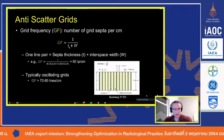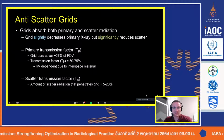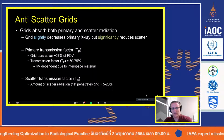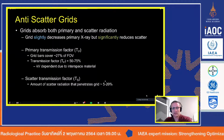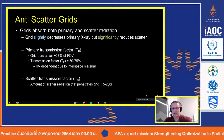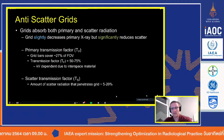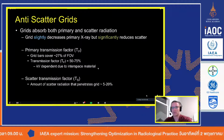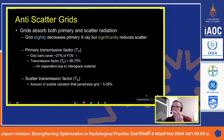Sorry, this is probably all blurry to your eyes. There we go. Here's the statistic. What we're trying to do is maximize the 50 to 75% primary and reduce the amount of scatter to 5 to 20%. The only way we can do this effectively is with a scatter grid. Like I just mentioned, there's really little you can do with mA and kV.